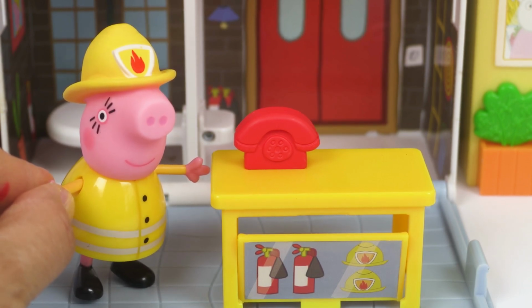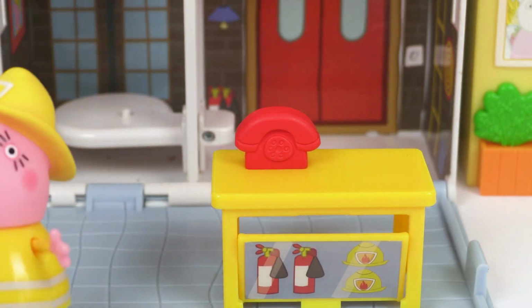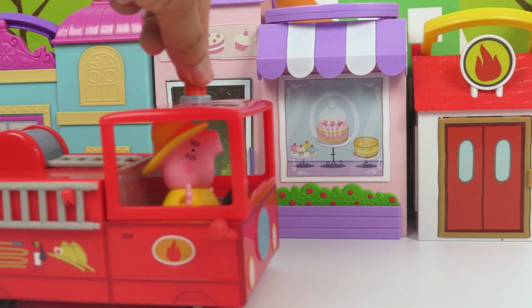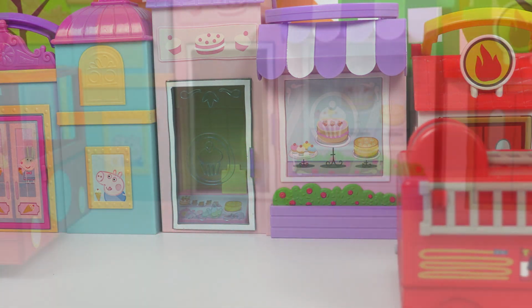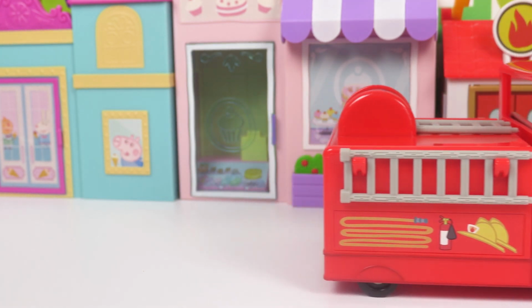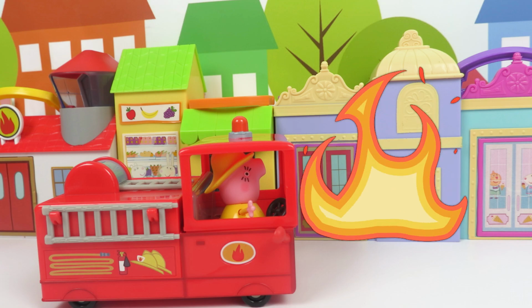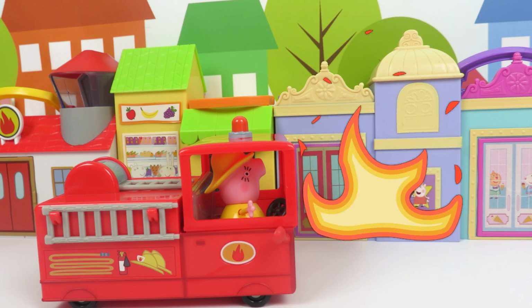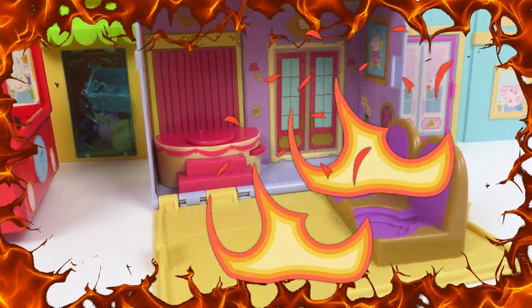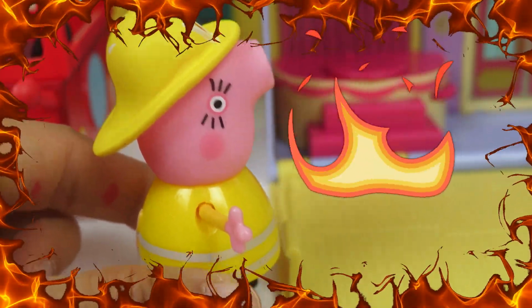Hello? There's a fire? I'm coming. She's riding in her fire truck and is going straight to the building on fire. It's the theater. The theater is on fire. All the inside is also on fire. Good thing no one is inside.